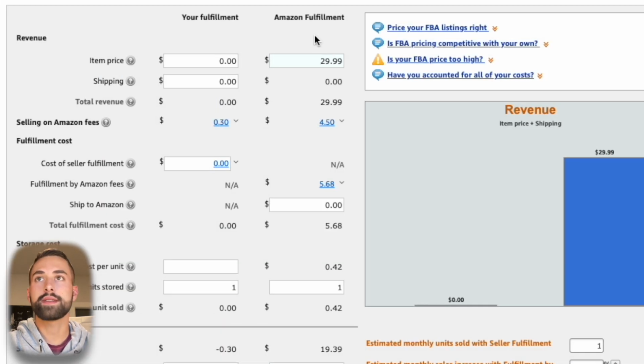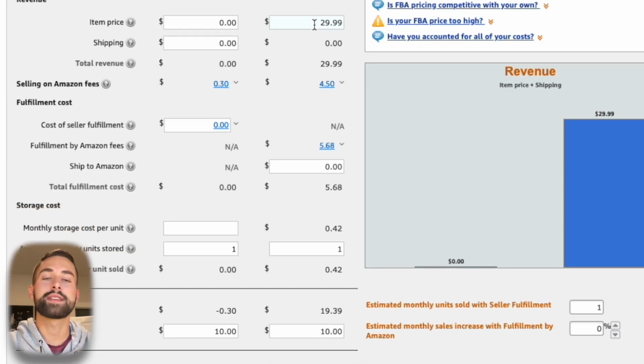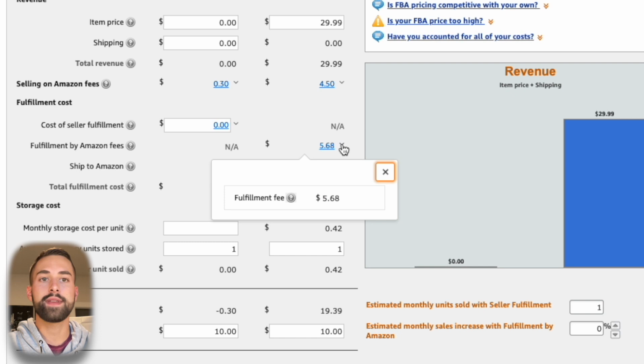Now the focus of bundling is that we're going to actually increase our item price by double since we're selling 2 units. Our cost of the product is going to go up double, or maybe slightly less if you get a better deal if you're able to buy more products. And then what we're going to expect is the fulfillment by Amazon fees, the FBA fees, to increase, but I do not expect this to double. So this is how you can actually gain more profit.